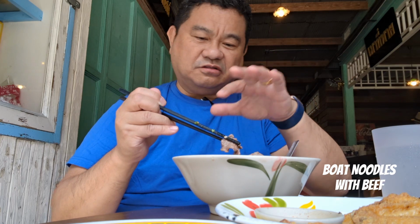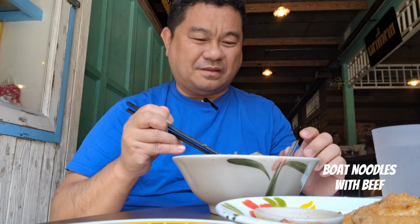Oh no, this is a very well put together bowl. My only complaint about this is that the beef could have stood to have been braised a little longer to give it a little more tenderness. But other than that, all the flavors are spot on. This is a very nice bowl of noodles. It's large, substantial, and it'll fill you up.